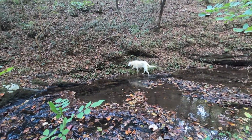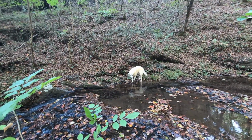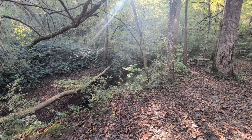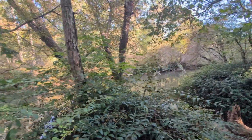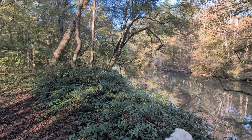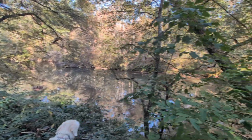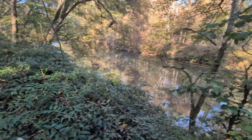There he is eating more junk. Godfrey, stop! Stop! He's a pain. So just a short distance after the falls, you get to, I think it's called the Etowah River. It looks like the trail follows the river for a ways. We'll see how that goes. Come on, Godfrey, let's go this way.